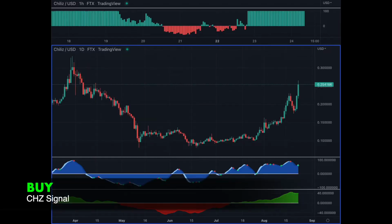And finally, Chiliz, which is doing very well since we purchased that. Up signal on the all-in-one, uptrend on the momentum wave, which is just forming here, and uptrend on the money flow. So a buy signal remains in place for Chiliz.